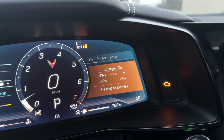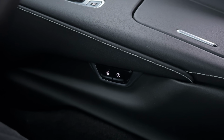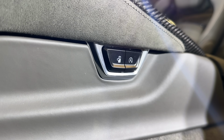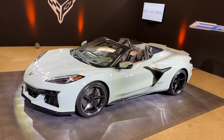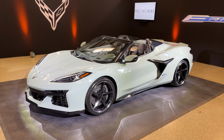That is, unless you hit this new button, which is unique to the E-Ray, first time in a Corvette, which puts it in this sort of max regen mode to fill the battery to 100%. Maybe because you know you're going to want to sneak out and not wake up the neighbors the next morning with your 3 miles of stealth driving. So yeah, this is basically the best Corvette ever made as far as I can tell.